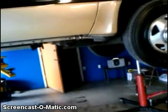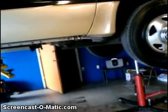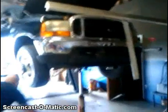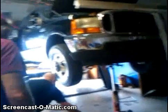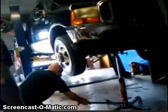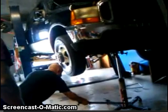I chose this video to show everyone some of the dangers involved in lifting vehicles. Obviously, the proper lift procedures were not followed when this vehicle was lifted. Probably the biggest mistake that was made here so far is that the proper lift capacities were not checked and compared to the vehicle weight.